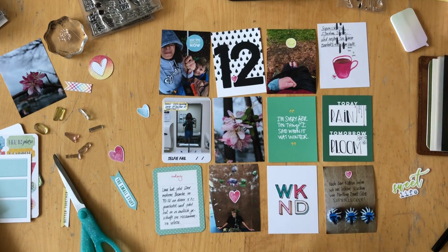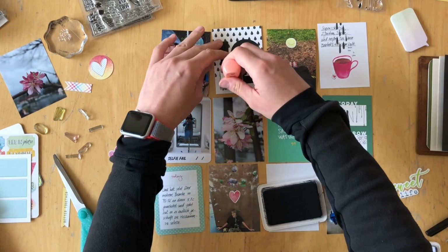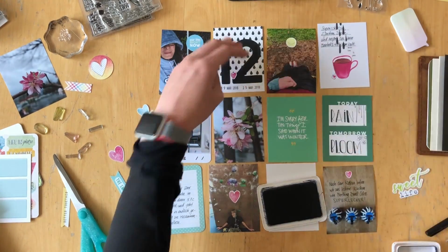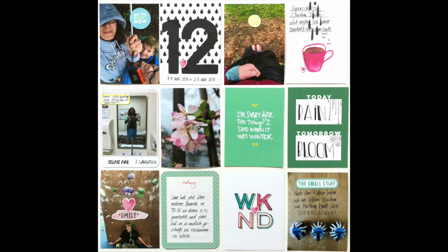I'm journaling right on that photo. I actually took the photo exactly so that there was space to journal on it. I love that as well. Now I'm stamping the days or the date. I'm adding a little teeny tiny heart, and I'm calling this done. And as you can see here, I moved the heart. I added another die cut to the cake photo and a sticker to the heart of my son's photo. But that was it.